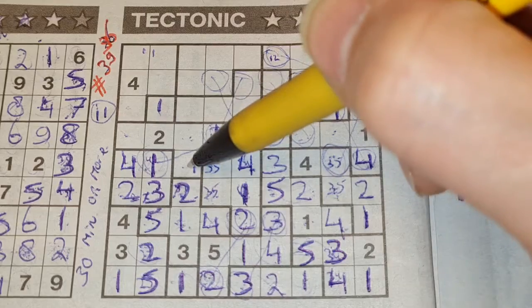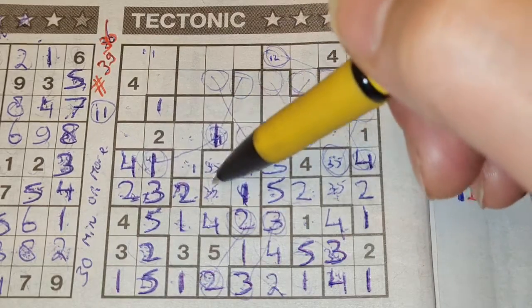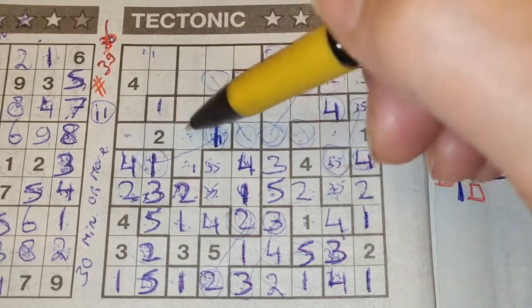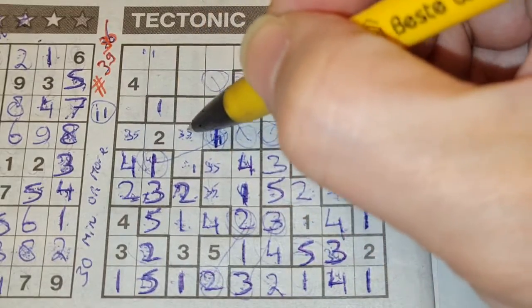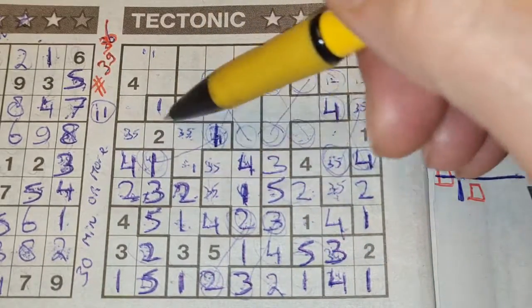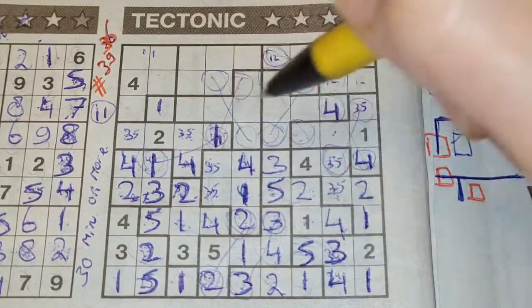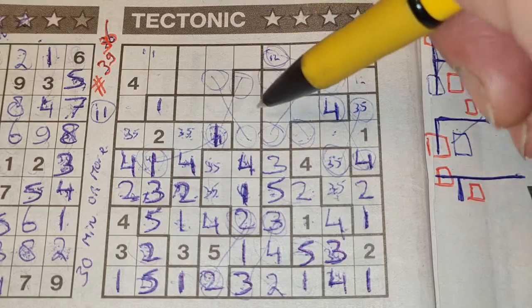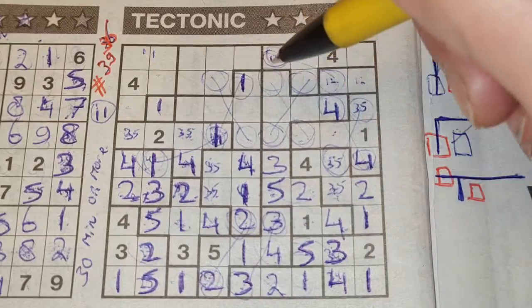This box cannot be 3 or a 5. We have a double 3 there and double 5 there. So the 3 and a 5 go in those 2 boxes as a pair. 3 and a 5. Let me mark those. So 1 digit left in this area for the number 4. Alright. This box is connected with that box. Should be also a 1.